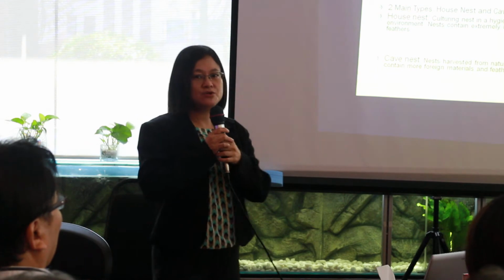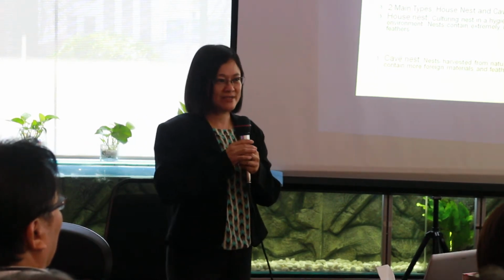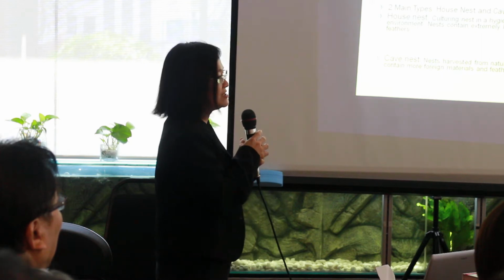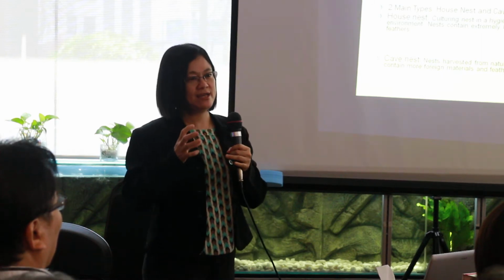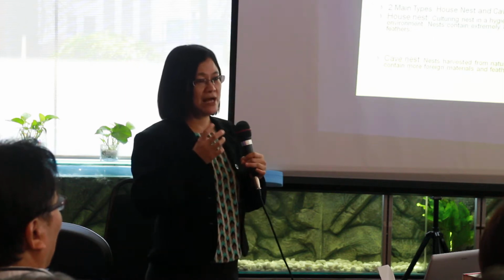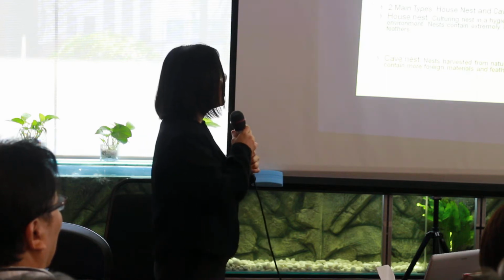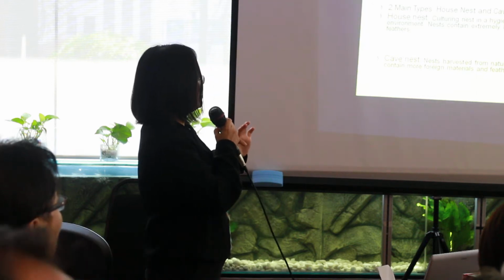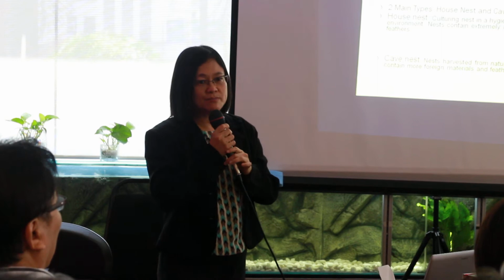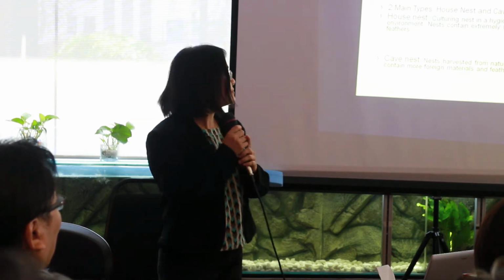So I'm sure all of you know that the bird nest comes from a bird called swiftlets, right? The swiftlets actually construct their nest using their saliva, which is produced by a large pair of salivary glands under their tongue. And as such, we can say that the edible bird nest is actually the secretion of swiftlets' saliva.